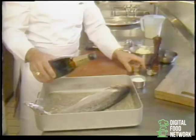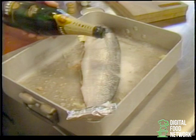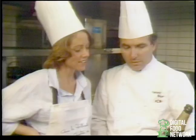You know, champagne can be used in lots of different kinds of cooking. We're working today with a sea bass, but it can be used to cook other kinds of fish or poultry. It's great for chicken or turkey if you'd like to try it there too. So he's put about half a bottle of the champagne on.